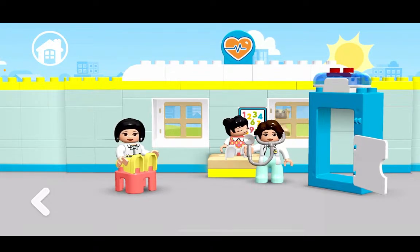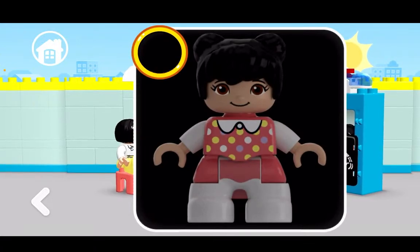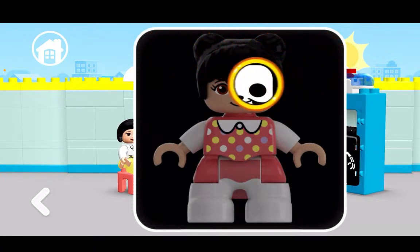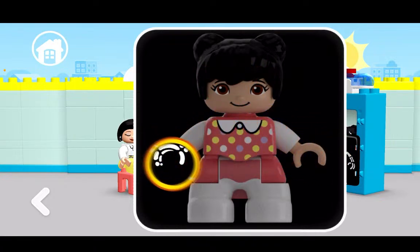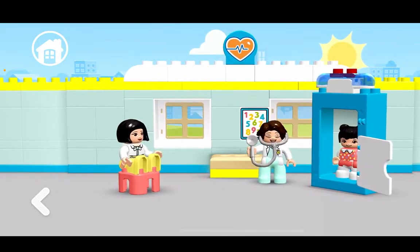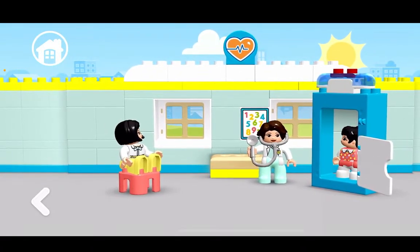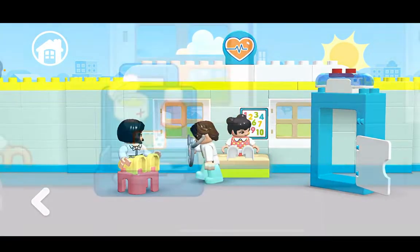Okay, we need to do an x-ray. Go to the cabin, girl. And we need to find something. Looking. Oh! It's a clock! We found the clock! Let's see what's next.